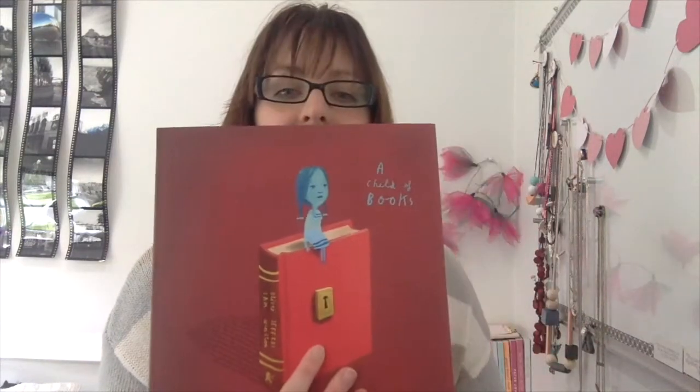Finally, this is probably one of my favourite books that I've picked up in a long time, and it's by Oliver Jeffers, who does just stunning books. And it is A Child of Books. Now, this one is by Oliver Jeffers and Sam Winston, and it's absolutely stunning. I'm going to read you the blurb from it and then I'm going to show you some of the pictures because it is just gorgeous.